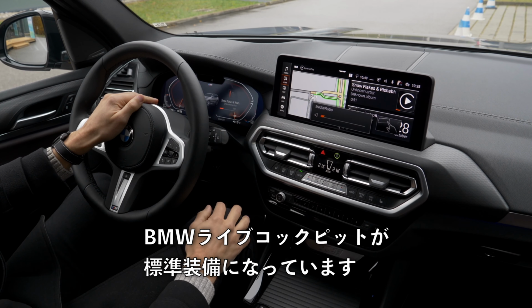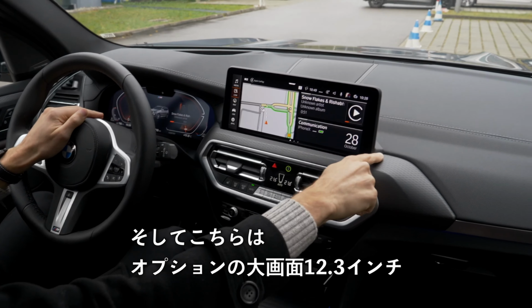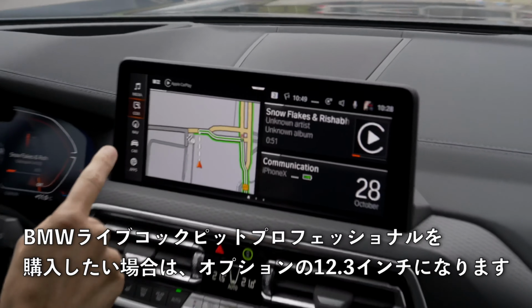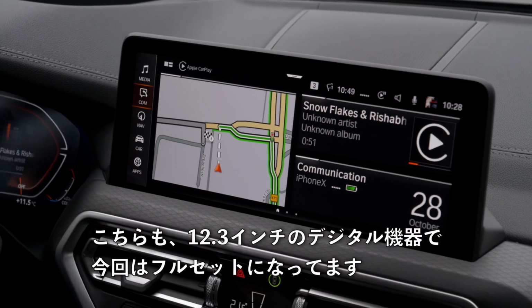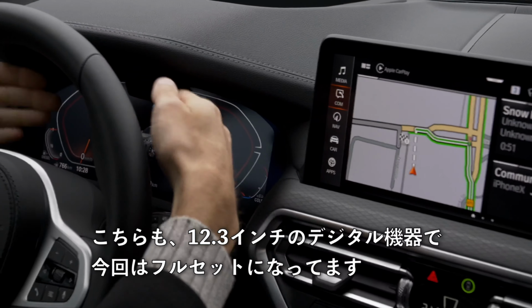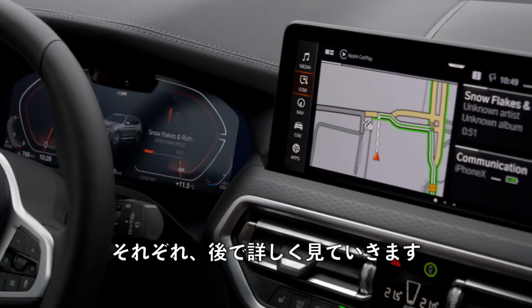The BMW Live cockpit is now standard, so like this, and this then is the bigger screen, optional 12.3. If you go for BMW Live cockpit professional option, you get 12.3 inch here and also 12.3 inch digital instruments. So this full setup then right here. Zoom out details to each of the screens.